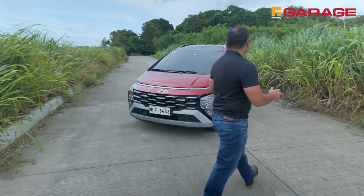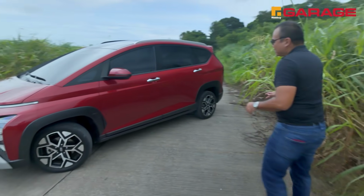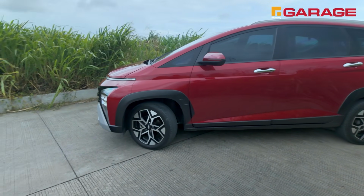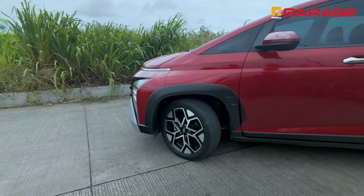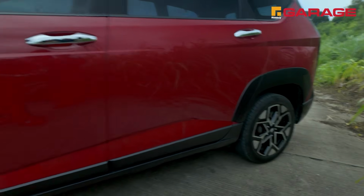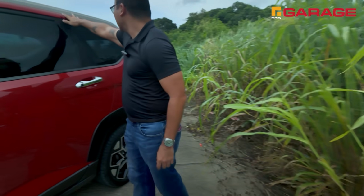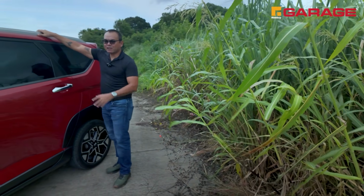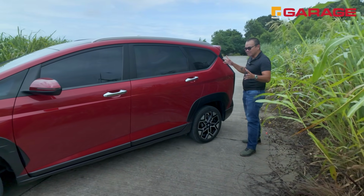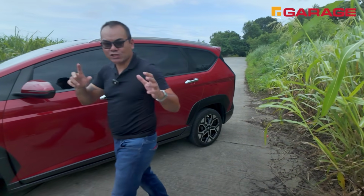So that's good. On the side here, the upgraded wheels do a good job of filling out the wheel wells. So mas proportional yung itsura niya, yung silhouette niya. And I like the sweep of the roofline here. Tapos merong roof rails pa dito para may konti pang sporty appeal. So very nice. Ngayon yung problema lang, at least in my opinion, is from a certain angle.